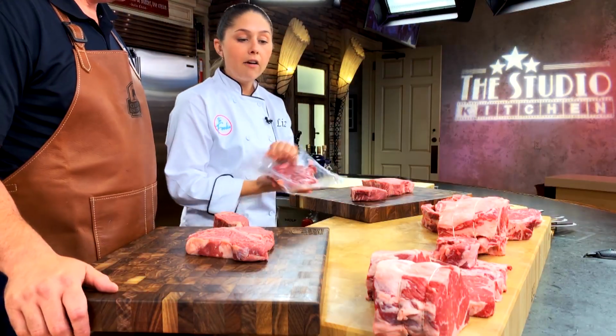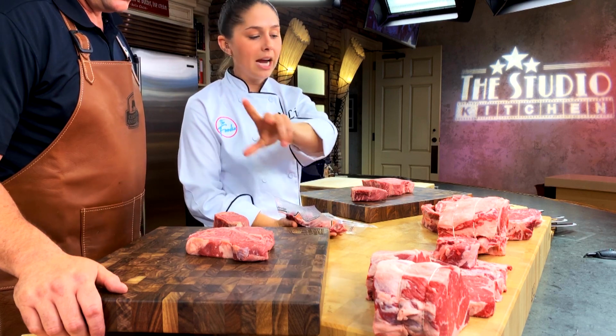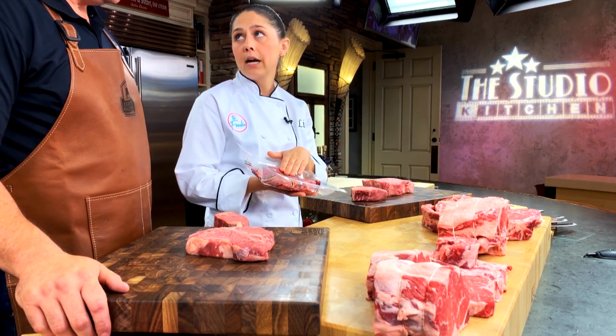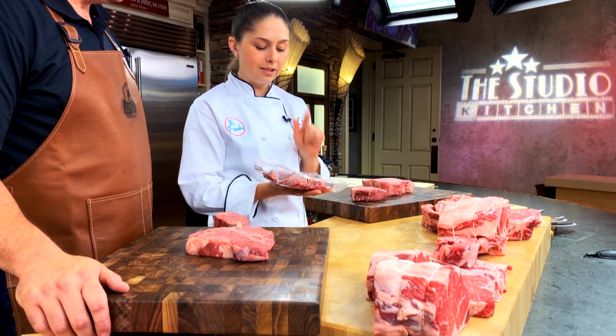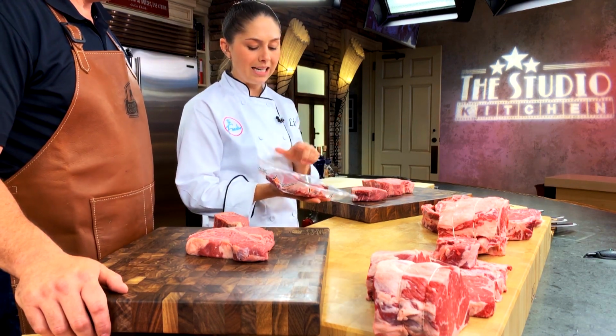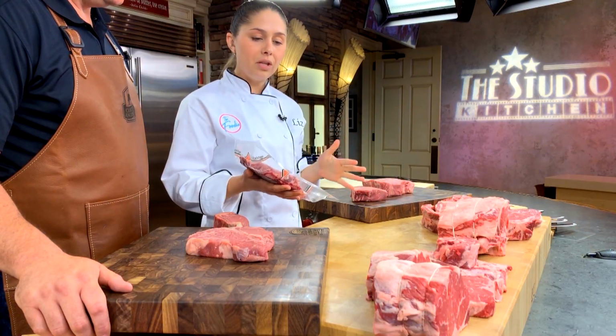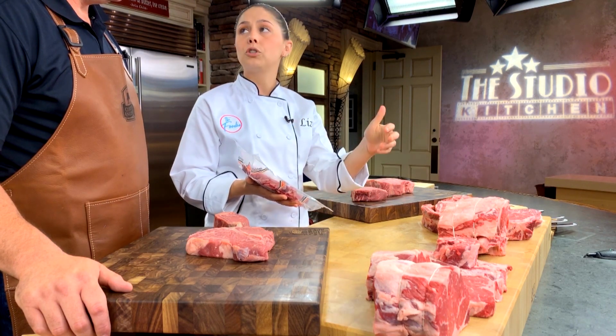Great. All right, so now that we have broken that subprimal down into all these usable pieces, I just wanted to briefly touch upon Indo-Cryo. So this is an individually cryovac steak, 16-ounce bone-in ribeye. This is really what restaurants are meant to have, correct? Correct. And the subprimal, that big cut that we started with, is really something that's geared more towards a butcher shop or a grocery where they can break it down and market all the different pieces. Correct. Yeah.